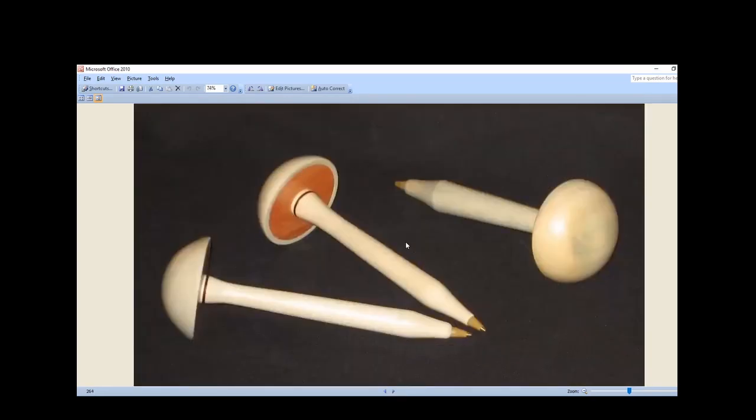A friend of mine collects mushrooms, and she wanted me to make her a mushroom for her collection. So I made her a mushroom pen. I made 3 of them. These are actually big pens, and I think this is holly with a mahogany red. There is a mushroom like this. We used to call them pinkies. I'm not allowed to pick them anymore. It gave my wife a headache, so she doesn't let me pick them. But anyway, this is the pens.